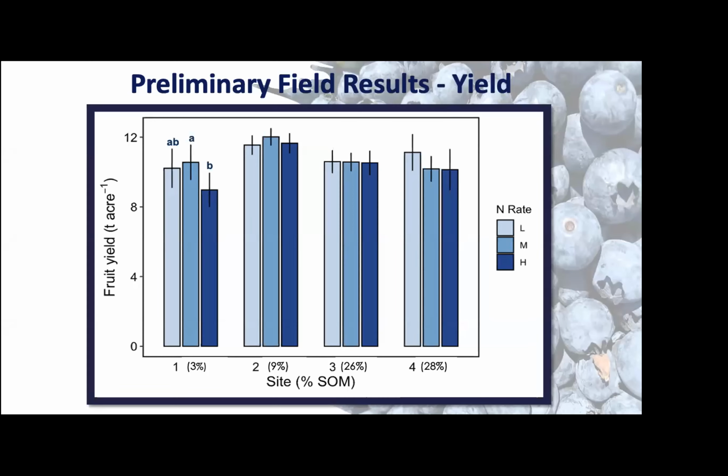All of our sites were harvested using an over-the-row harvester, and this data shows an average total yield per plot. When comparing fertilizer treatments, site 1 with the lowest soil organic matter at 3% was the only one with treatment effects. The medium N rate had the highest yield, while the high N rate had the lowest.